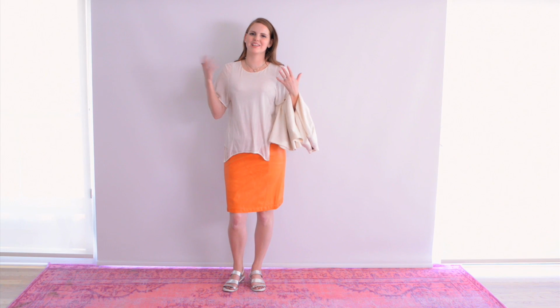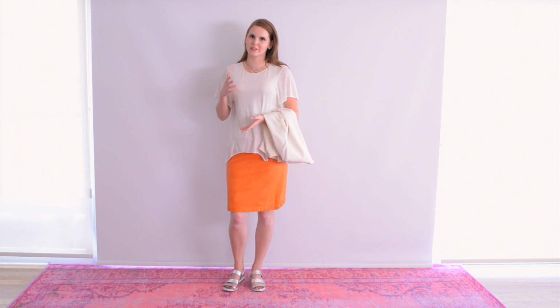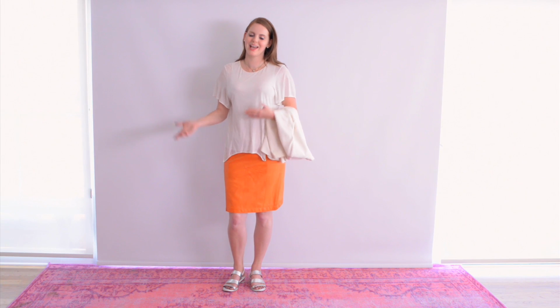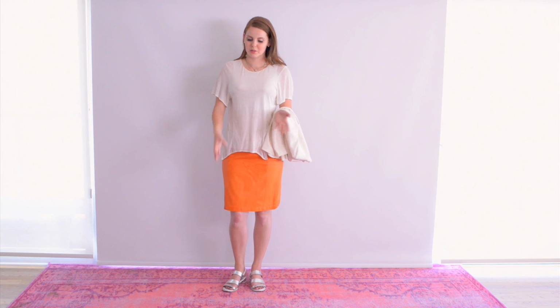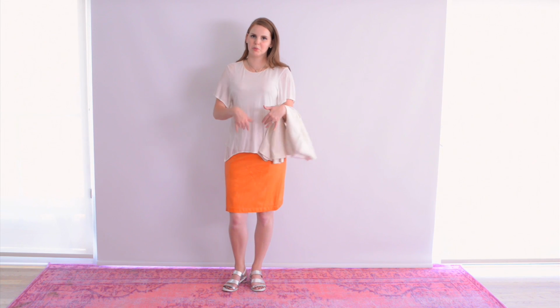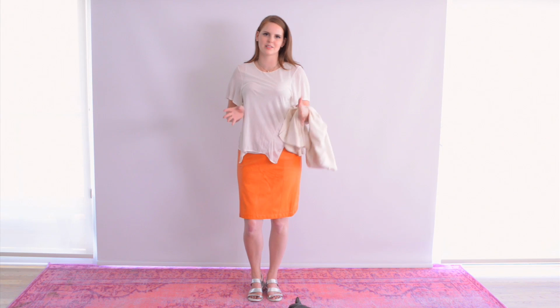The second look is for a startup. And the truth is, at a startup, you could just as easily be in a super corporate environment as you could be interviewed by someone in hoodies and skinny jeans. So it's kind of hard to say. The idea here is to go polished. I'm still in a knee-length skirt and a simple blouse with a jacket, but you can have punches of color here. You can add some fun patterns. The key is that you do not want to look like you're trying too hard. You want it to be easy, simple, and polished.